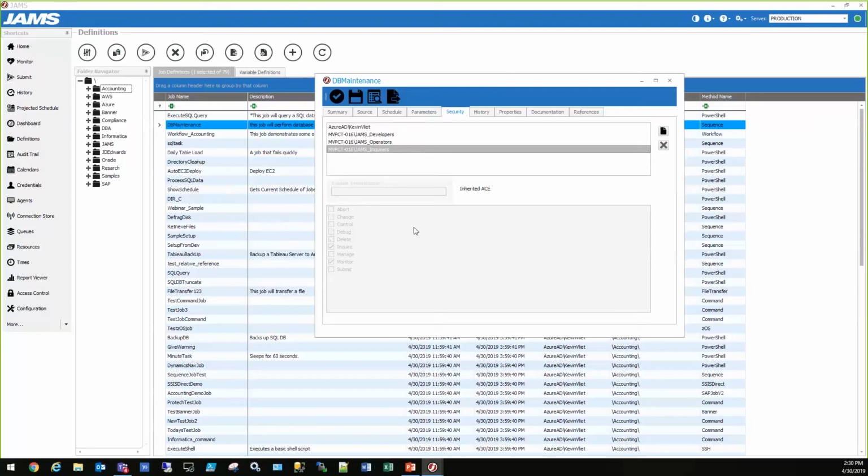But if you didn't want somebody to see the details of a particular job, you would simply omit them from this list on the object, and whether it be inherited or defined directly on the job, they wouldn't be able to get any of that potentially sensitive information out of the job definition or the history record, the entry itself.